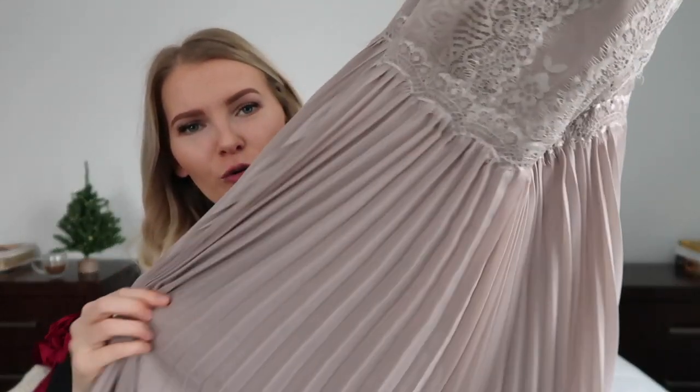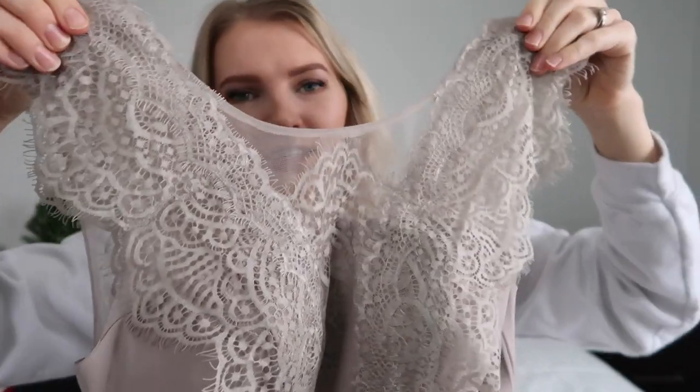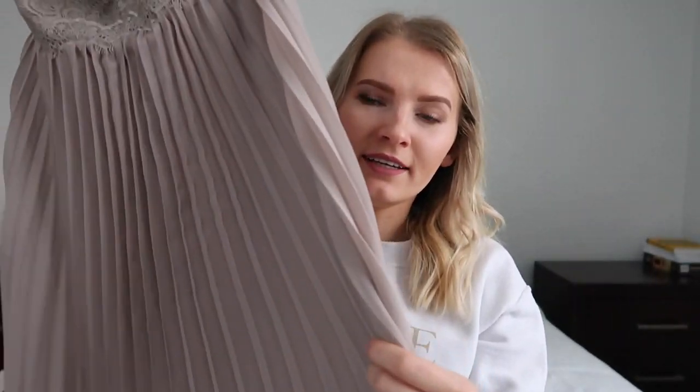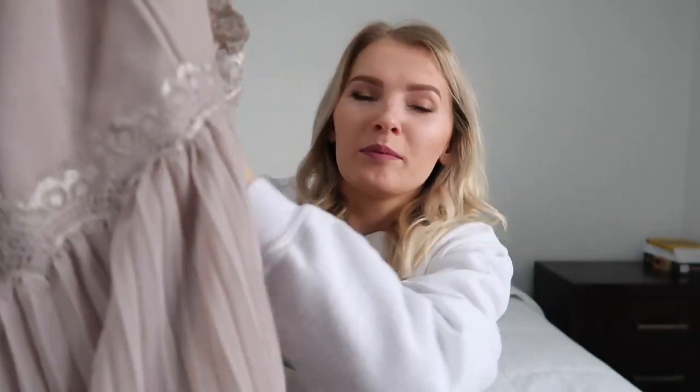It's not as formal as those, but the detailing is just so pretty. This is the color. It is a slate taupe color, a taupey slate in between silver and taupe. The detailing on this dress is absolutely gorgeous. It has this lace top. It is so delicate. The bottom part is all pleated, like a chiffon or something. Very pretty. And the back is so nice. That's what makes it stand out.